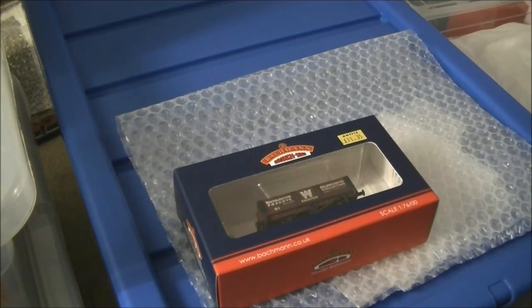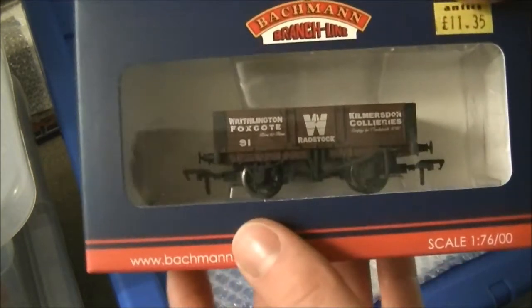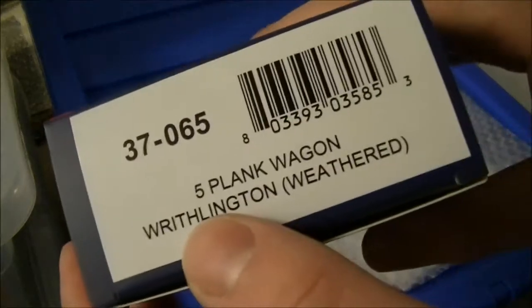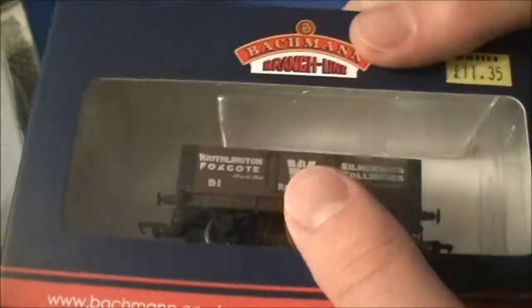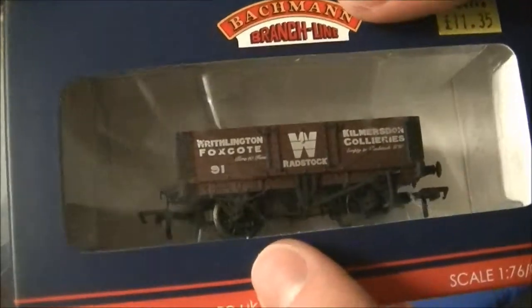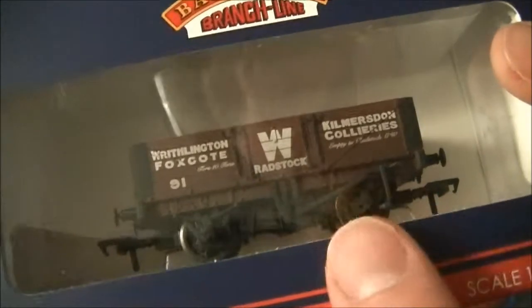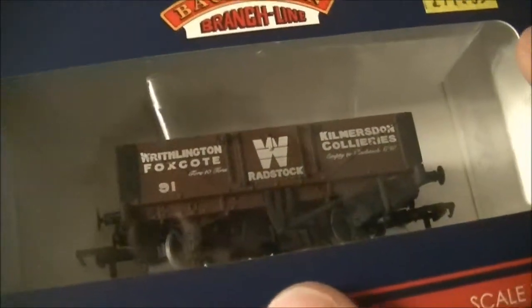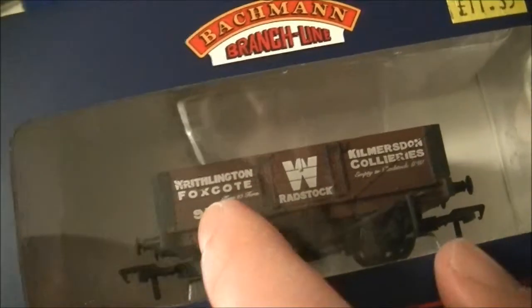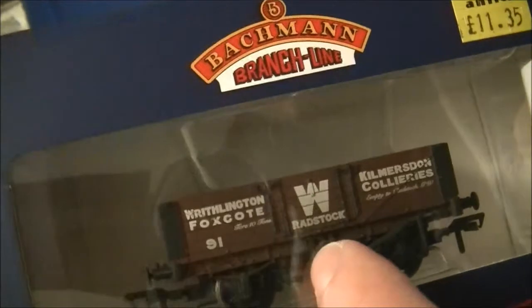Now this wagon is quite special to me, and the wagon in question is the Bachmann 5-plank Writhlington Colliery weathered. It's in Writhlington Colliery livery, which is a very special colliery to me. Obviously the colliery closed down many years ago, but Writhlington Colliery is in Radstock, which was not far from where I used to live.